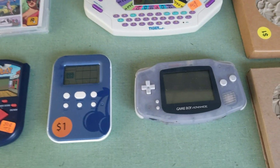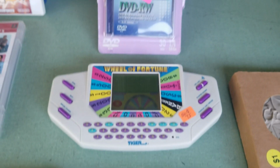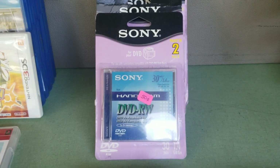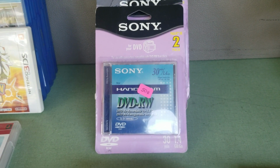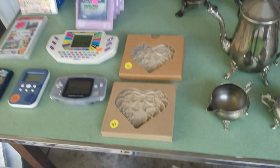Handheld games, we always talk about. Look at this. I got a Game Boy Advance. Only paid $5 for that. That'll sell for 30. Got some sealed Sony DVD RW discs. Paid 50 cents a piece for those. Those go for like 10 bucks a piece on Amazon.